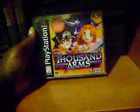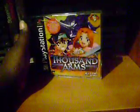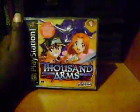So we have Thousand Arms, which was a gift from a very close friend of mine, and it is amazing. This is probably one of the first instances of a dating sim RPG. Now I know with the Persona series, at least with 3 and 4, it's really popular and common, but this is pretty much where it got started, where you would have to date your female party members with the main character, this goofy guy right here, to make better weapons for the game.